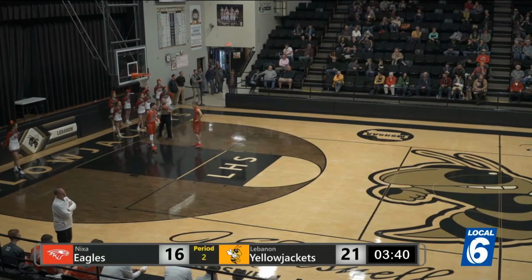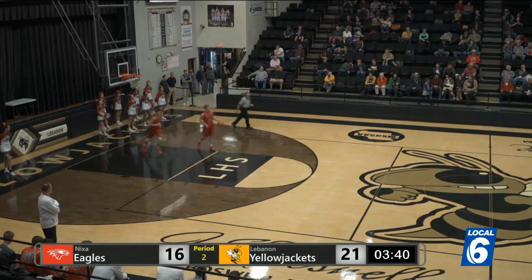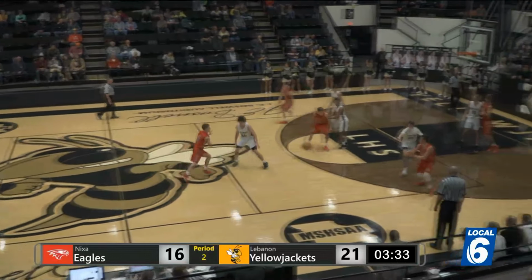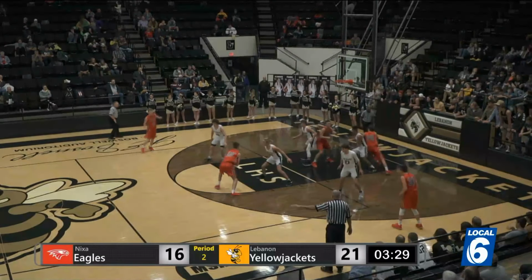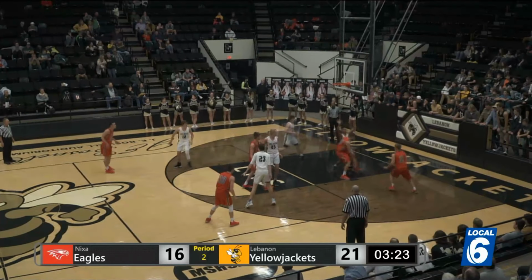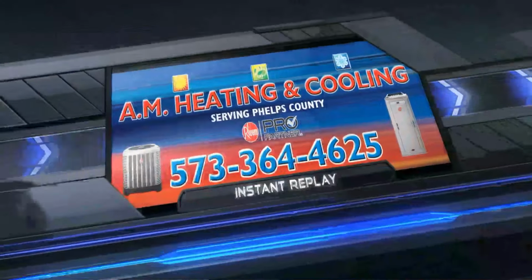Jacob needs to retie his shoe before we start action again. We're ready to go. Long with the basketball for the Nixa Eagles. Gets it to Wolford. Roman at the elbow. Looks to drive on Zimbers. Pull-up jumper is no good. Tip back out to him. They go underneath. He's fouled on the play and go to the line to shoot 2 will be Roman.